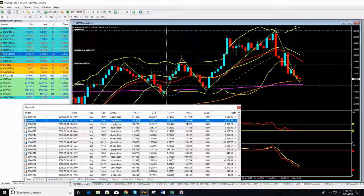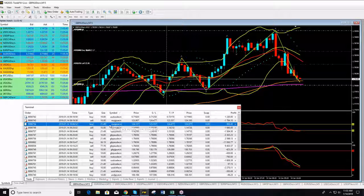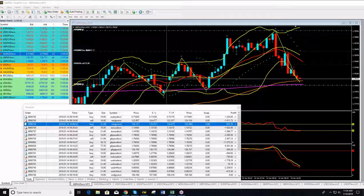Now, for Euro Yen, we have reversed to long. So position number 2, we have reversed to long. Hello, Mary. Good morning. We have reversed to long on Euro Yen at 124.127. The stop loss is set at 123.557 and a TP at 124.477. Now, always, if you'd like to enter the market with me, you must always choose the position.